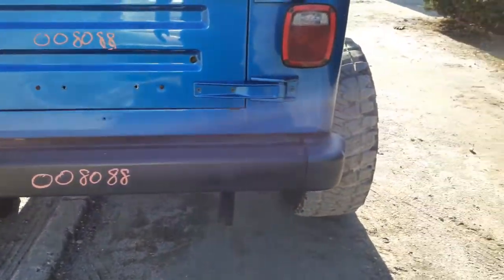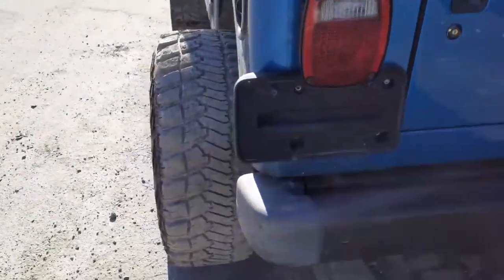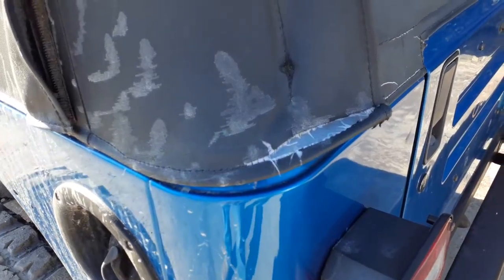Got a nice clean rear bumper, black with the ends. You got both tail lights. You got a license plate bracket if somebody needs it. Okay, here's a little split there in the top.